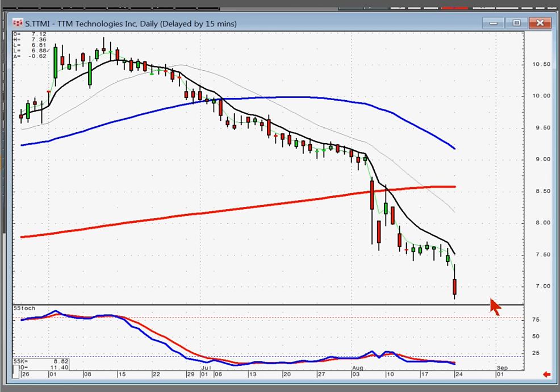Slow curve on TTMI. You can be shorting this one. Observe the obvious. They have never been able to get this back up above the T-line, and they've still got selling patterns.